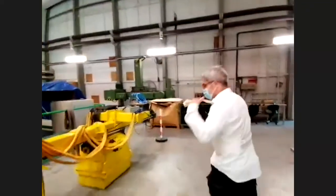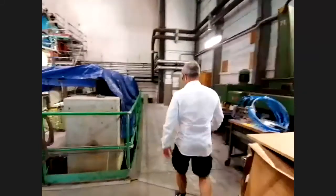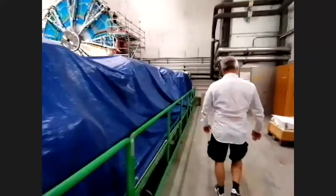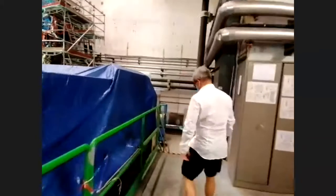So Michi is guiding me, he's telling me we have to walk around. There's more to see. And you're very lucky that you can see such a construction going on. It's one of the big upgrades that are going on.